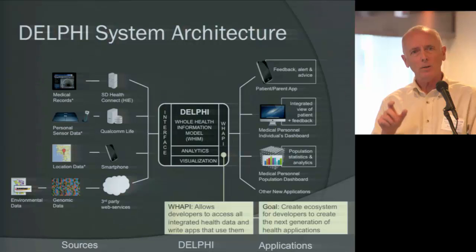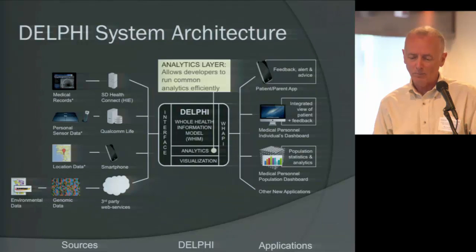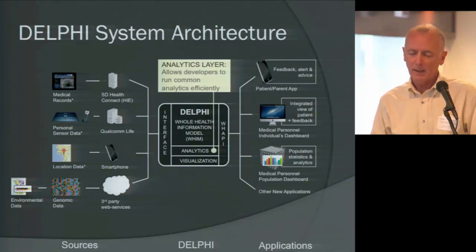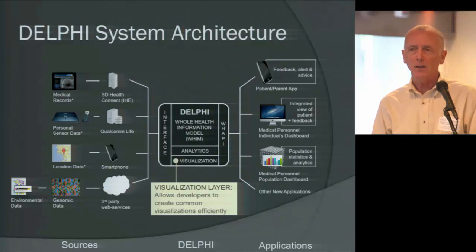And to do this, we wanted to create an ecosystem that developers of normal means could use to actually access data. You didn't have to be a rocket scientist to do this, just the person developing the app at home. There's also an analytics layer to allow developers to run common analytics on this, and a visualization layer, and to contribute new analytics or new visualizations into this.